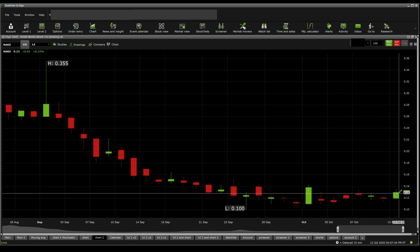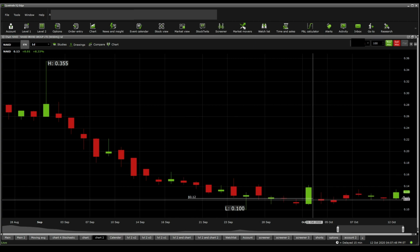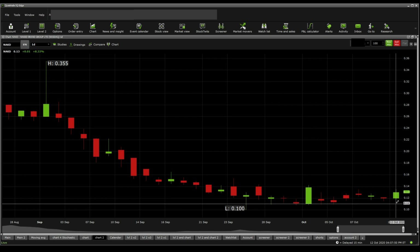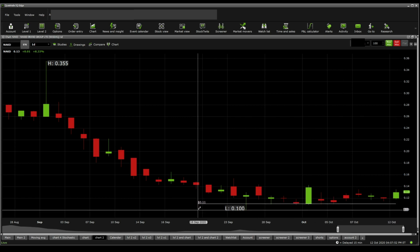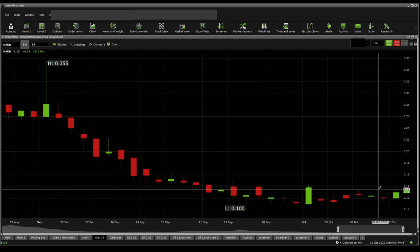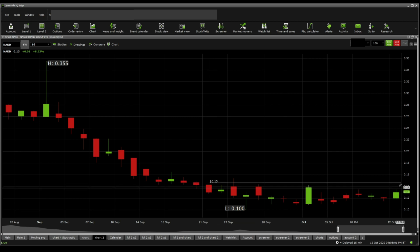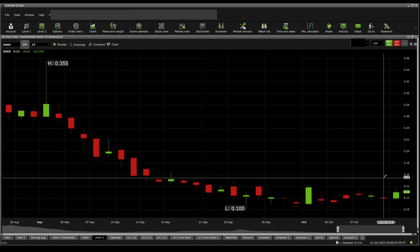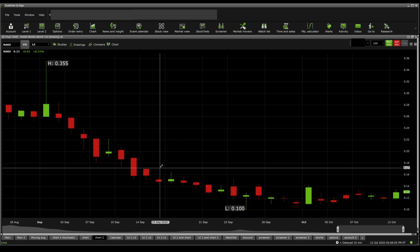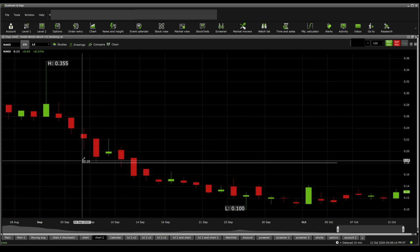So current support is sitting at 13 cents. Below there, 12 cents. Below there, we're looking at 11 cents sharp, and then all the way down to 10 cents. Resistances here, we're looking at 13 cents, 15 cents, 15.50, and then we're looking at 17 cents. So you can see resistances have a bit of gaps there, and 18 cents.